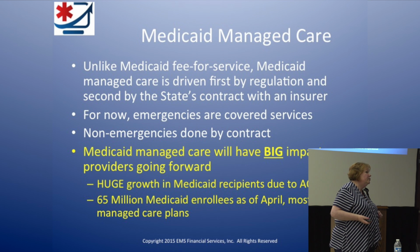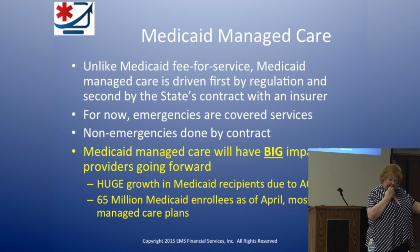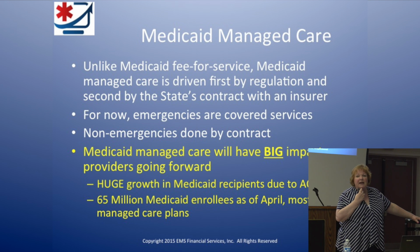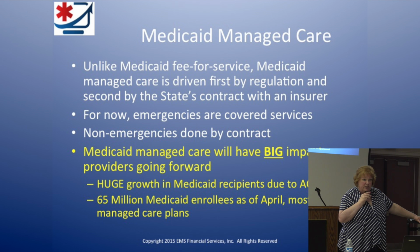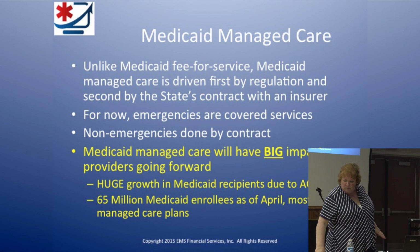You have some interesting things going on with Medicaid managed care. Going to grow big time in this state. Big time. And in fact, it is now over 70% of all Medicaid services are done by managed care plans. And you don't have transport brokers here, do you? Oh, good. You don't have Logisticare or any of those guys here? See, I know I said a bad word. I'm sorry. Yeah, you don't want that.